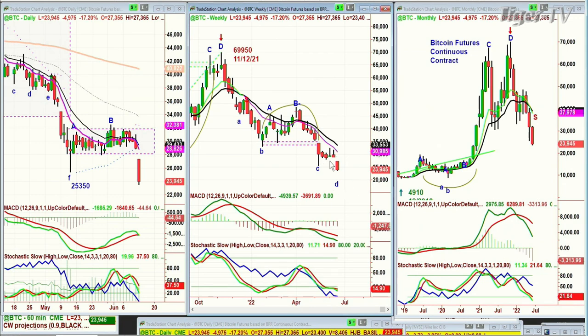I did not want any part of it. My contention was that Bitcoin had made a high, and that if it took out the whole 28 to 30,000 level at any point on this particular decline, it would be a really serious move to the downside. And that just makes it highly vulnerable. And it's at 24,015 right now. That's the Bitcoin.